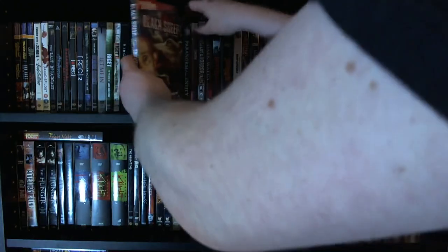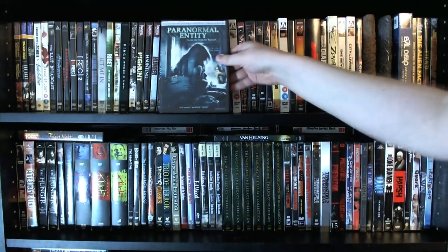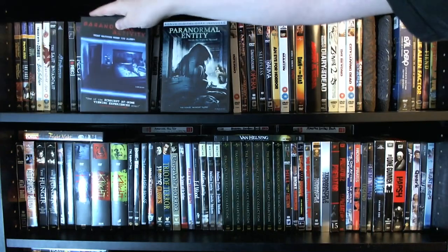They did this horror movie about killer zombie sheep. Not as cheesy as it sounds. It's actually pretty damn good. Then we have Paranormal Entity, which is the Asylum's answer to Paranormal Activity.